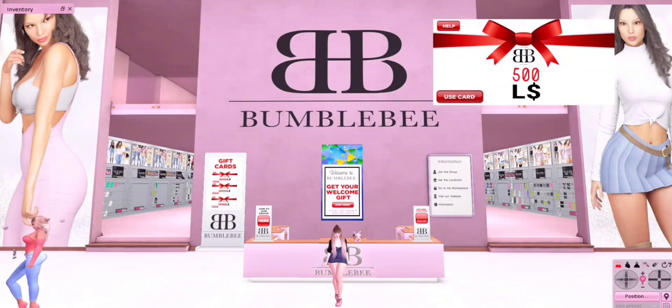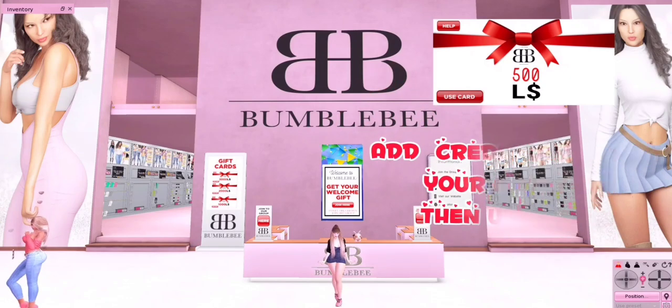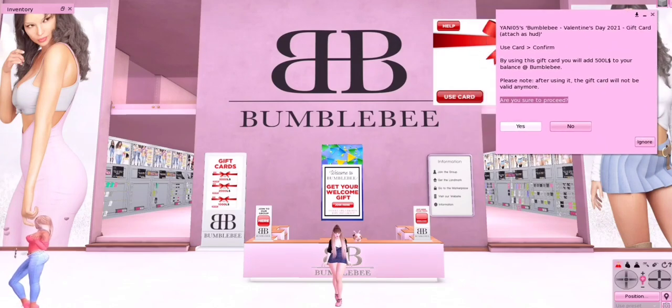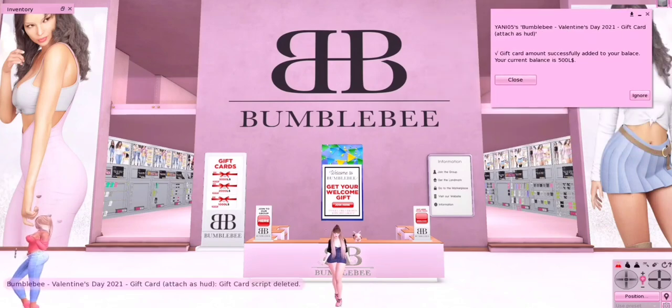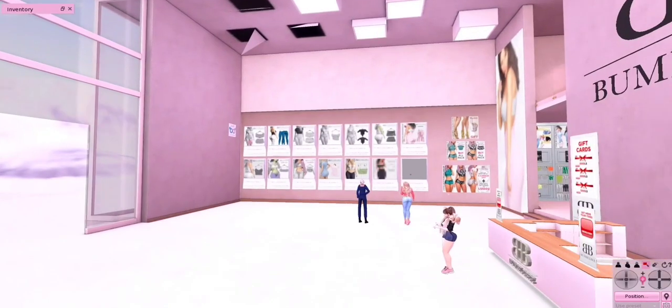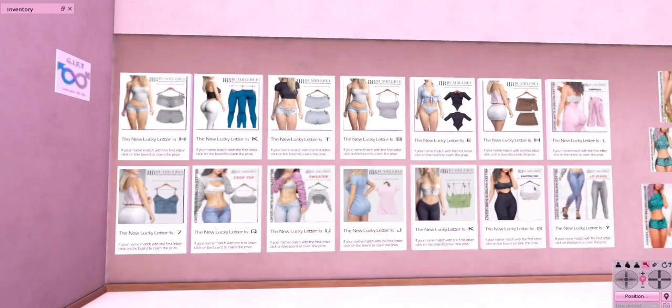Now guys, we're here at Bumblebee Store. Guys, you need to wear your gift credit. So after you wear it, you need to use card. Click the use card and then confirm. So your gift credit will be ready now to use.